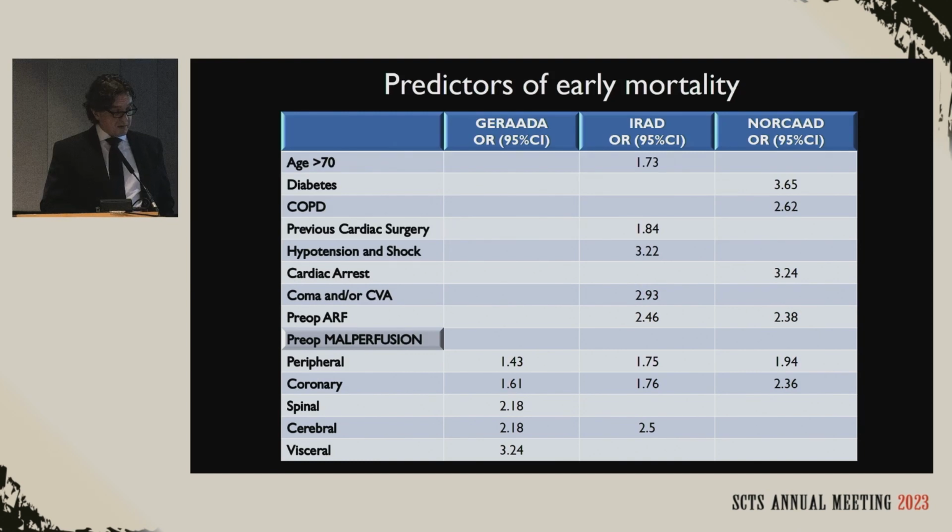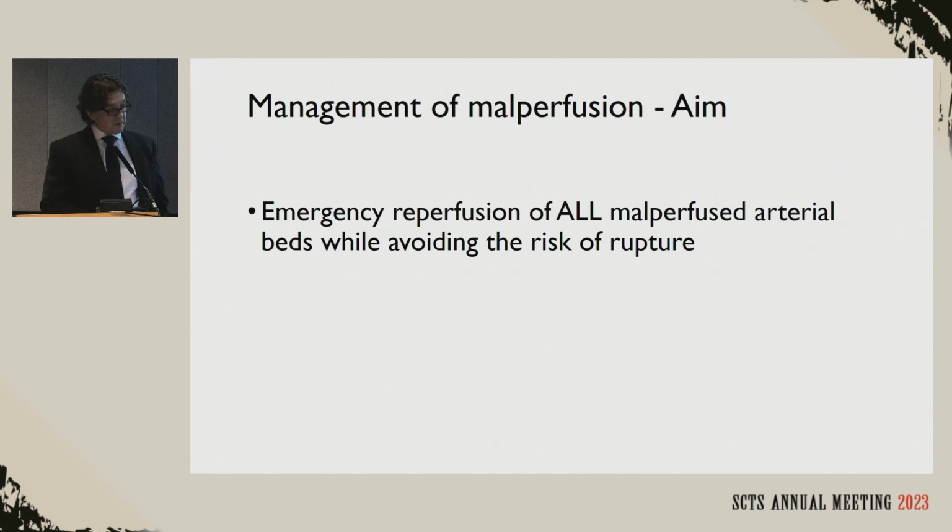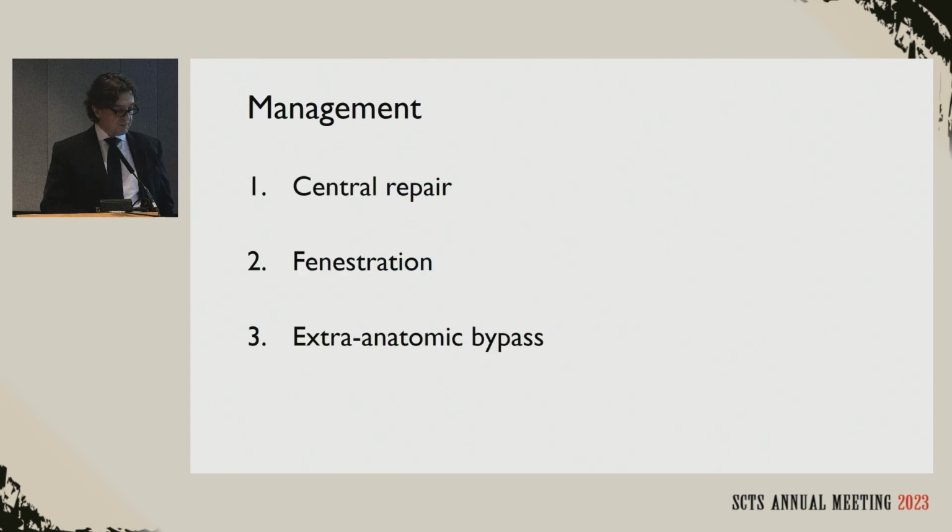I have added also the Nordic acute aortic dissection registry, which pretty much repeats the same theme. So the management of malperfusion, the aim is to have an emergency reperfusion of all malperfused arterial beds while avoiding the risk of rupture. And I'm saying while avoiding the risk of rupture because certain choices that we may have will lead unavoidably into delay of sorting out the proximal ascending and hemiarch.